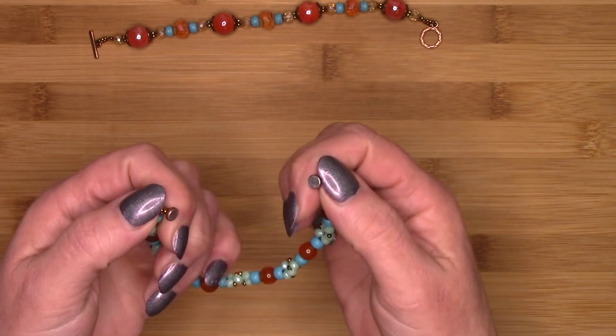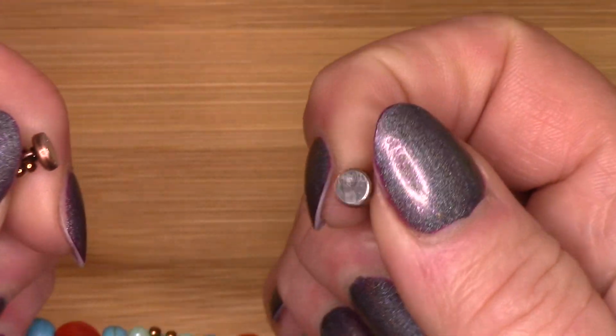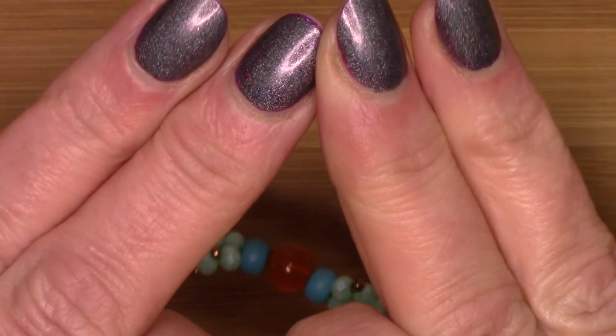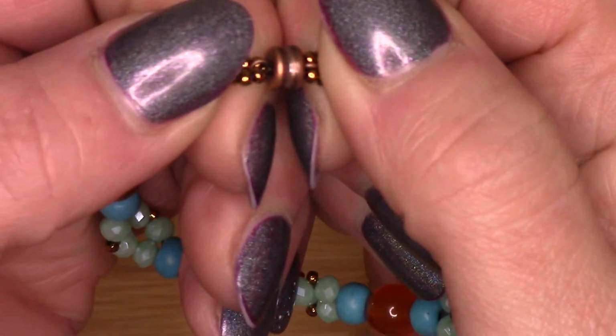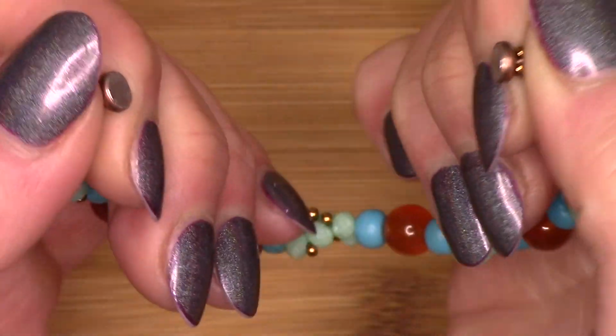I have a lot of these magnetic clasps, and I really like what they do to a bracelet, especially if you have long nails. I wear my nails quite long most of the time, and I just love to be able to put my bracelet on, take it off. It's easy to put on and take off. Done.